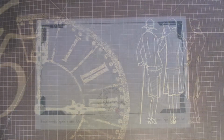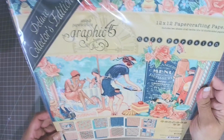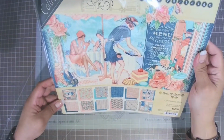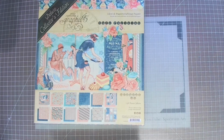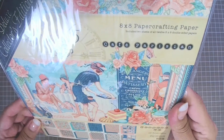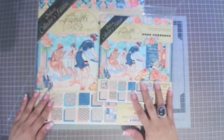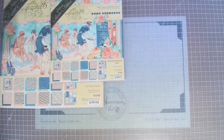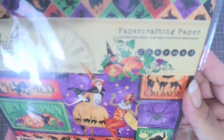I just received my box, and so I figured I would jump on here and share with you the beautiful collections I received, starting with the Cafe Parisian, a gorgeous paper line which was retired and has been brought back out of the vault. Super excited about that because I only had a little bit left of my 12 by 12, which I've kind of been hoarding, but now I've got it in a 12 by 12 and an 8 by 8.